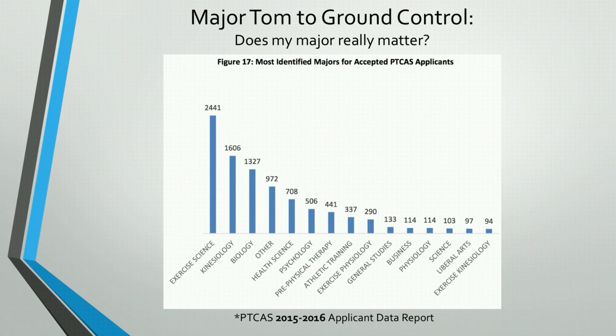So first things first, does what I major in really matter? This report right here is from the PTCAS applicant data report from this past application cycle. And you can see that it's really heavy in the movement and health science majors. However, with that said, psychology is well represented, business is well represented, liberal arts as well.